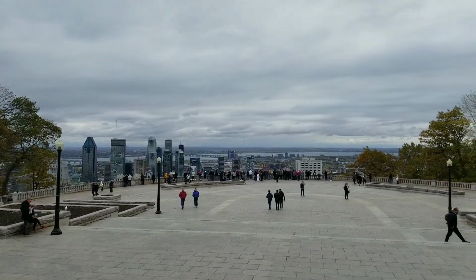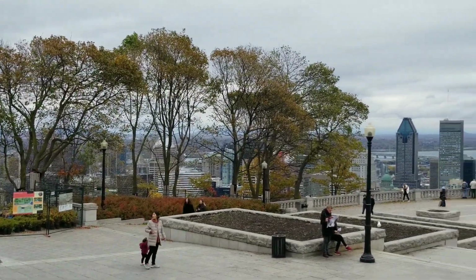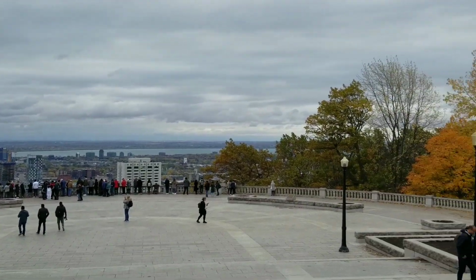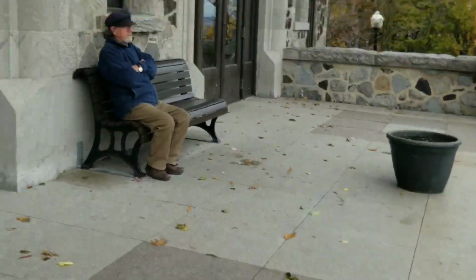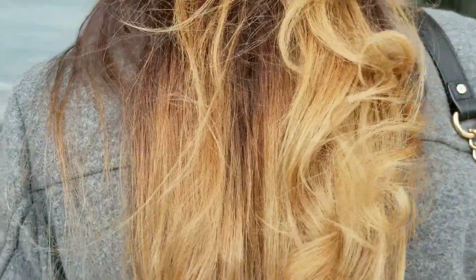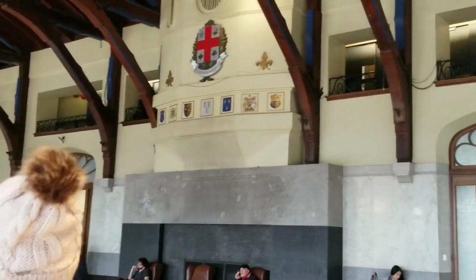And that's the lookout view. The camera doesn't capture everything. I wish it was sunny so we could see all the colors and everything, but looks pretty cool. Or just a square. That's kind of cool. People sitting here enjoying the view. A bit of history here.